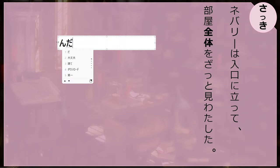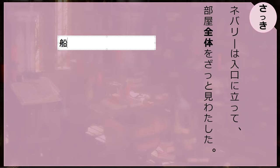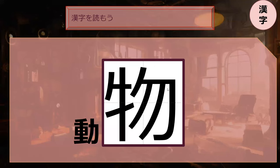How do you read this kanji? Zentai. Perfect. And what does that mean? Zentai. When there's a da it is a little bit hard to say. So, zentai. What does it mean? It means the entirety of the object.